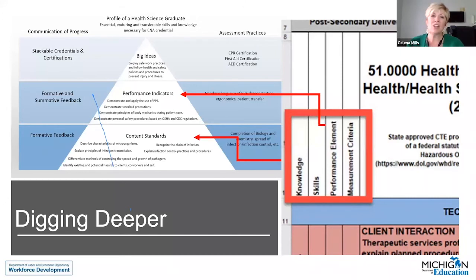So we asked our grant group to first think about, if you're a health science teacher teaching any type of health science credential, what are the big ideas that a student needs to walk away with to be successful in your program and to enter industry or to move on to post-secondary training? Once they thought of those big ideas, then we asked them to go back and look at that gap analysis document and align the content standards that you had underneath those big ideas. So where did those knowledge statements fit?